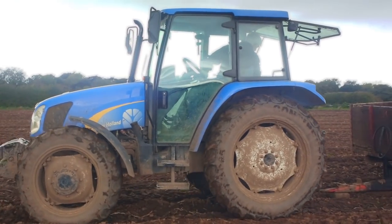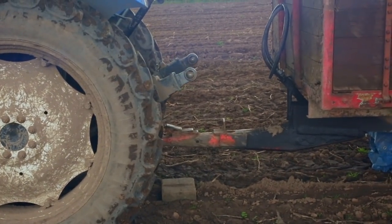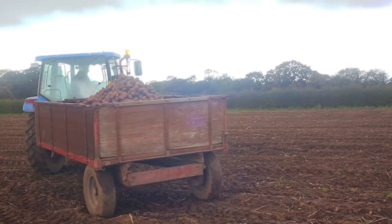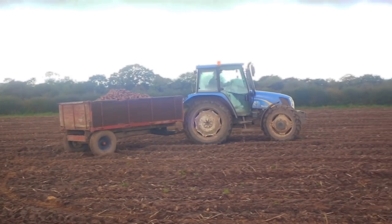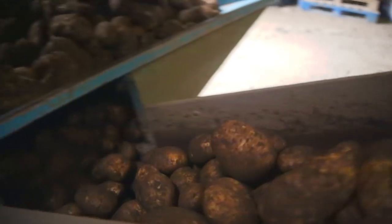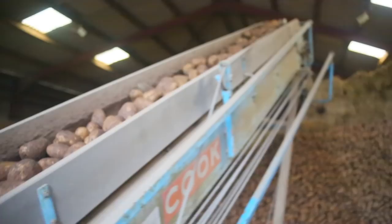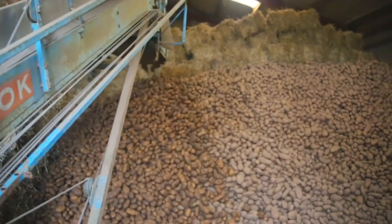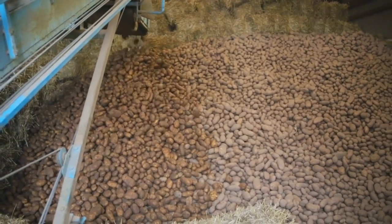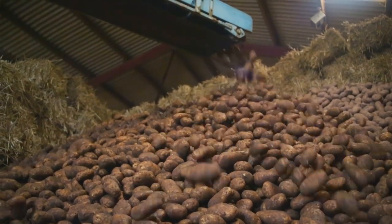The farmer then hooks up the trailer and takes the potatoes back to the farmyard. Back at base, the farmers open the trailer up and push the potatoes onto another conveyor belt that creates a massive potato mountain. Think of all the mashed potato you can make out of that.